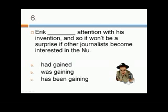6. "Eric has been gaining attention with his invention, and so it won't be a surprise if other journalists become interested in the new..." Here, the present perfect progressive makes sense. We're not in a past time frame. We refer to the present and to the future.